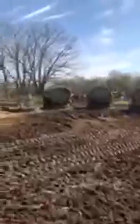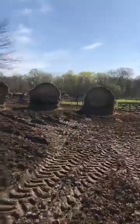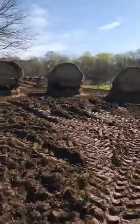All right, well, that's where we're at right now. I'll walk down here a little bit so you can see the cows that are down here, and hopefully I don't get stuck or slip and fall in this mess. Luckily, I remembered to wear my boots.